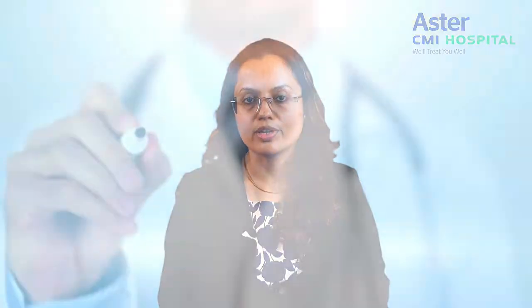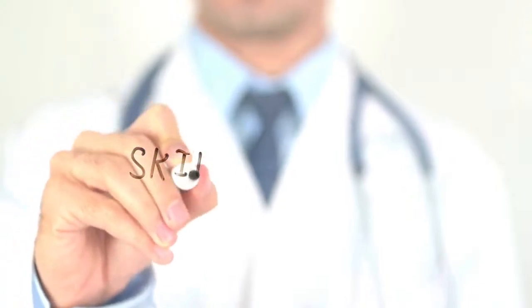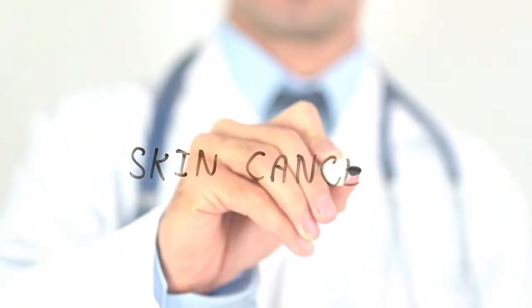The topic for today is skin cancers, and this is a growing topic of interest, and it is one of those cancers which are easily preventable if we detect it early. This coming May, we call it Skin Cancer Awareness Month, and here are a few tips to identify and to prevent skin cancers early.